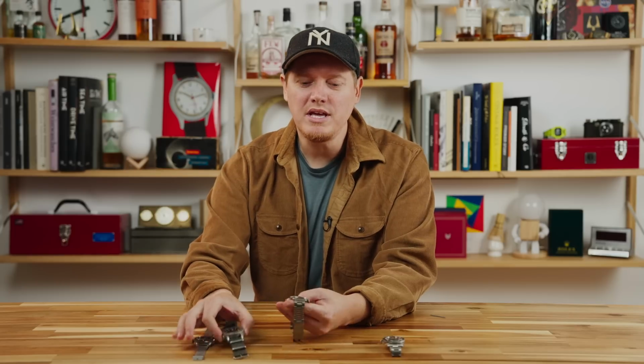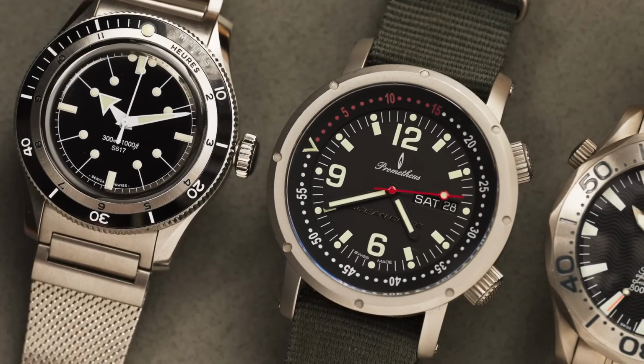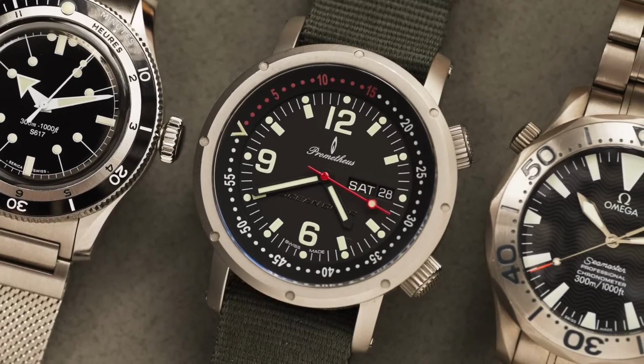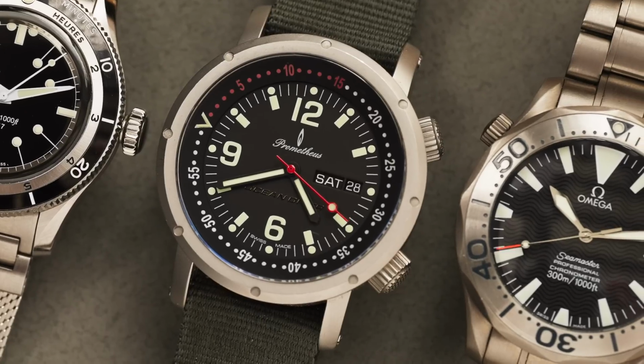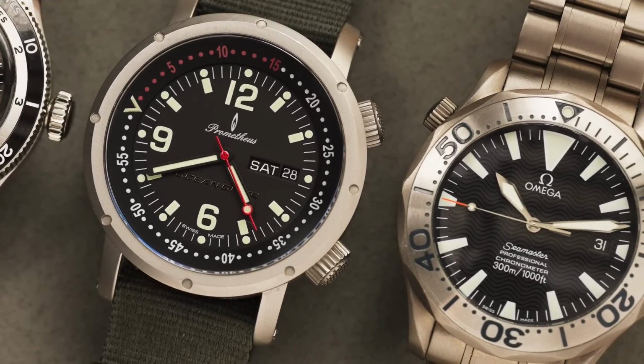All right, these are 3 interesting dive watches from my collection that kind of break the mold of the dive watch archetype in really interesting ways, from modern micro brands to old school micro brands that maybe aren't around anymore, to stalwarts from the likes of Omega. I think all 3 of these watches offer a really great opportunity to appreciate the dive watch genre without having to go into the more established realms.